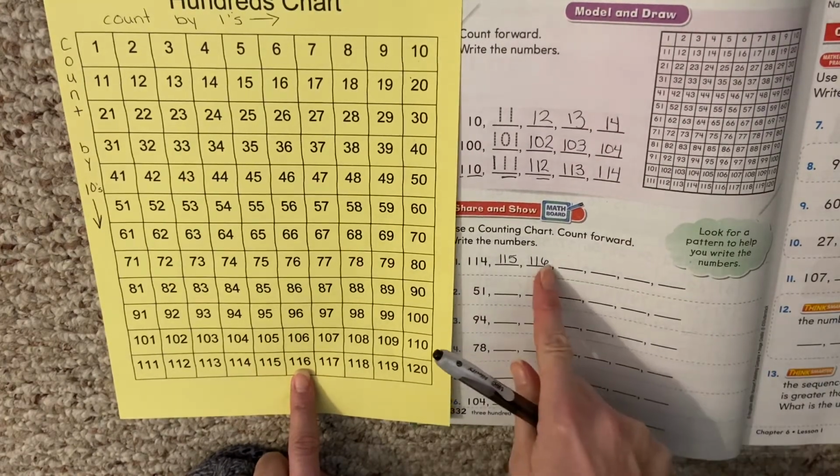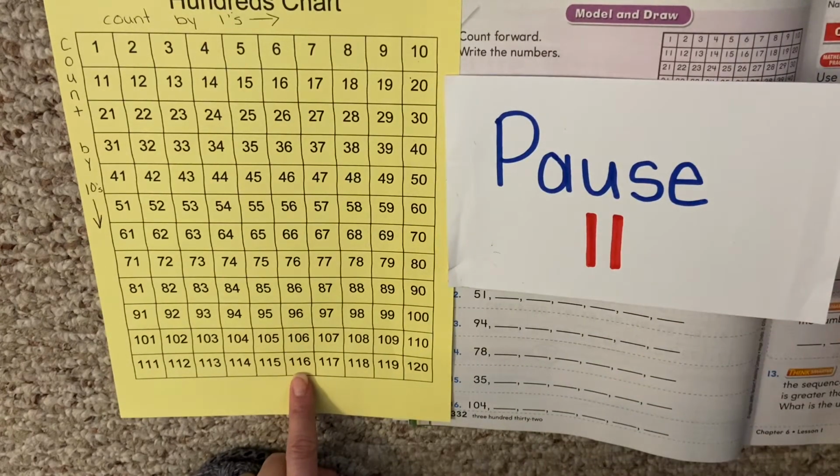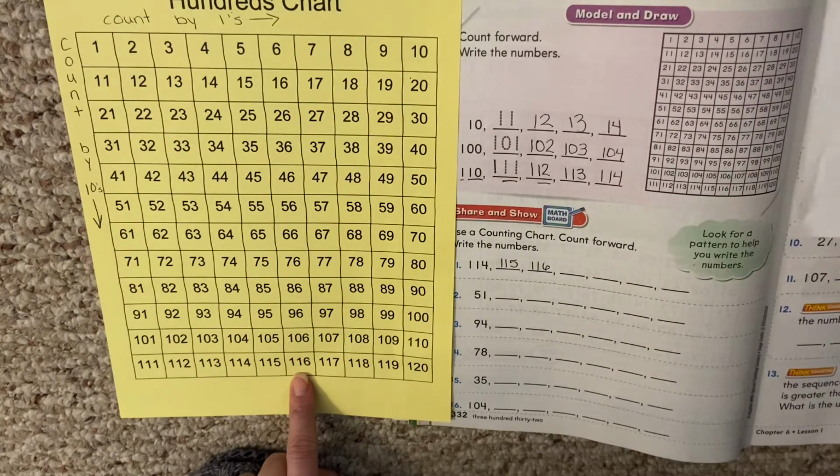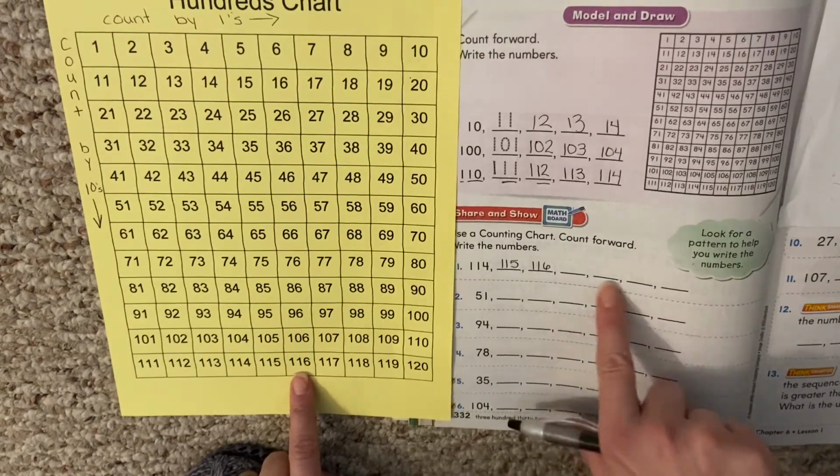Okay, I want you to keep going. Finish filling in these numbers. Hit play when you're ready. If you're hitting play, it's because you're ready to check your work. If not, pause and finish.